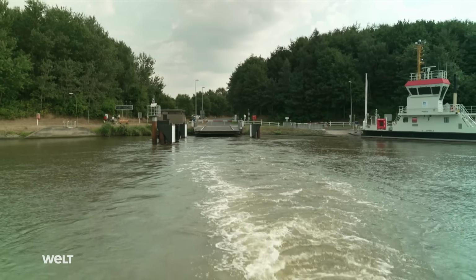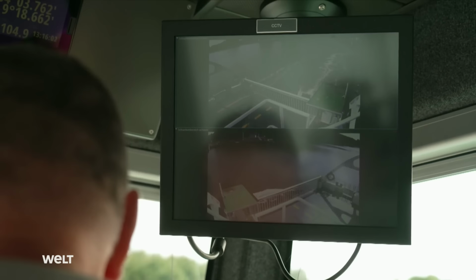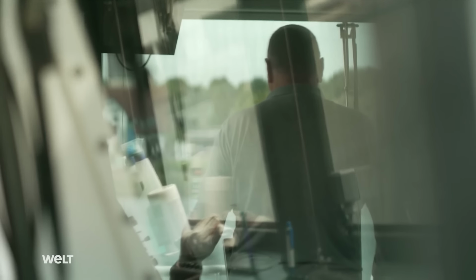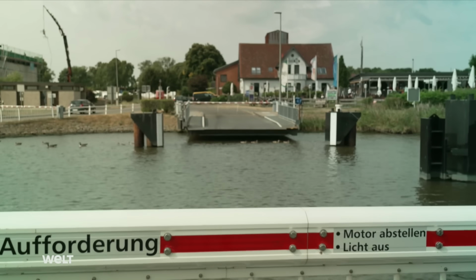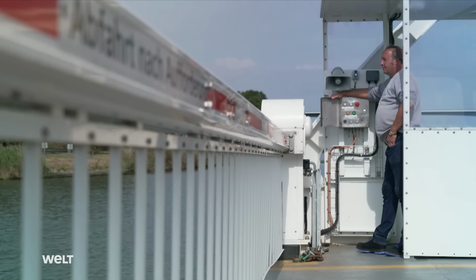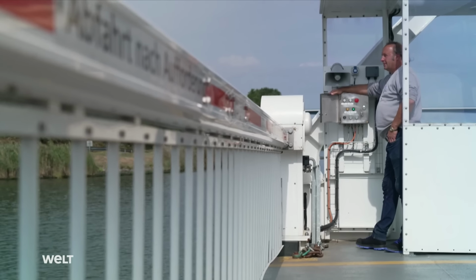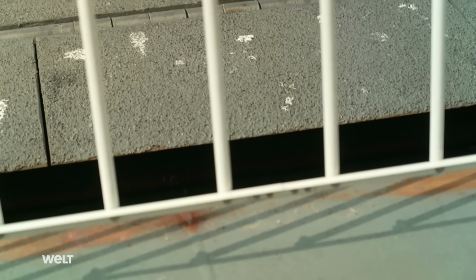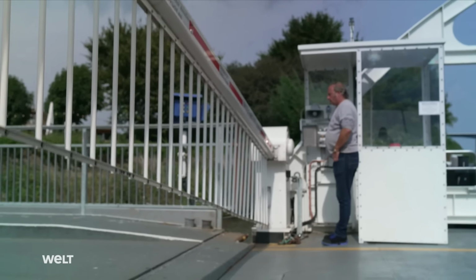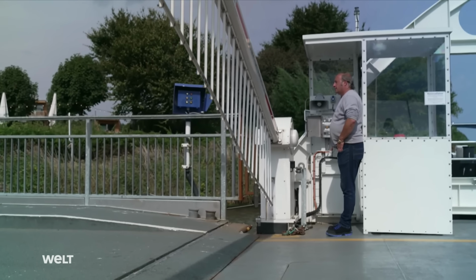After nearly 75 years in service, the old ferry was due for retirement. The new ferry is fitted with a multitude of cameras intended to increase safety. The high-tech, environmentally friendly replacement cost around 8 million euros. It even features an innovative mooring system, an extendable hook that grabs the jetty. This allows the motors to be switched off when waiting, thus saving energy.